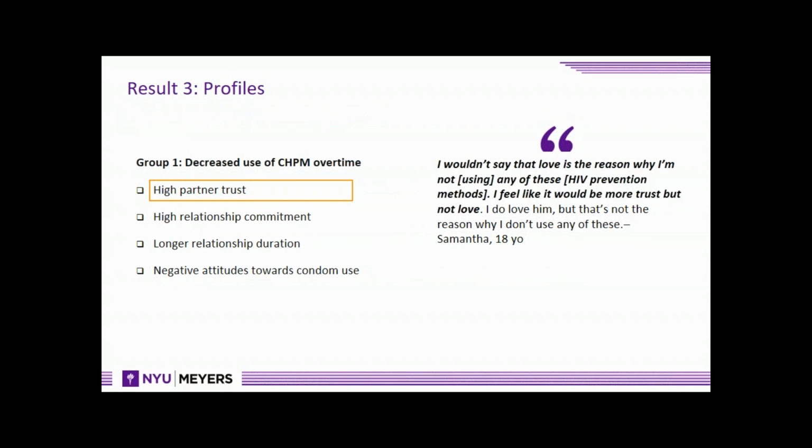For group 1, these were individuals who reported decreased use of combination HIV prevention methods over time. One thing I want to note: for the study, this data consists of 23 couples, so 46 individuals. We analyze this data not at a couple level, but at an individual level. So this is of 46 individuals. For group 1, this is our decreased use of combination HIV prevention methods over time. And as you can see, these youth are characterized by a number of different relationship and individual factors.